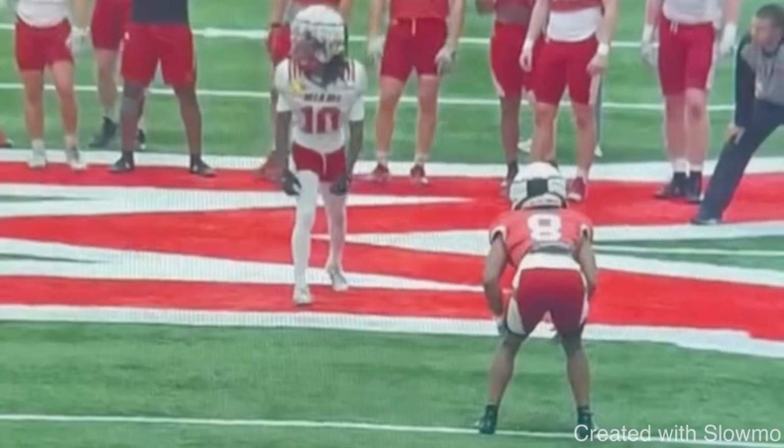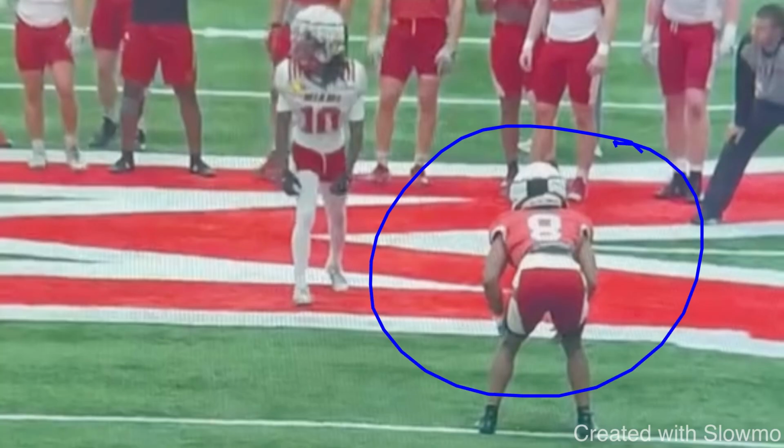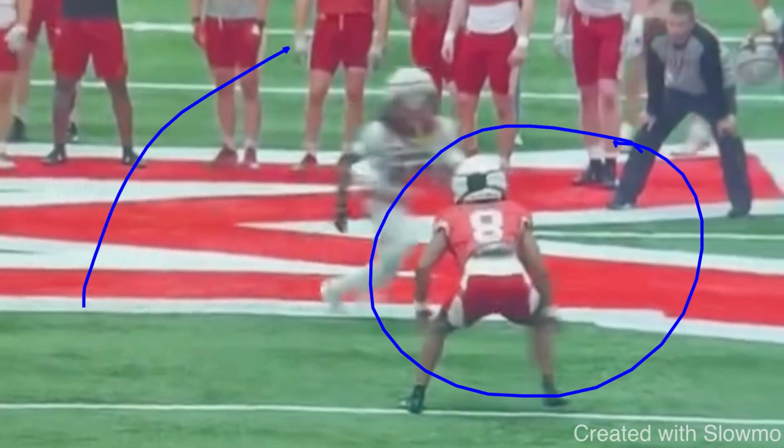Today we're going to be breaking down some things that all elite wide receivers do. So the first thing we're going to be discussing that elite wide receivers do is they understand how to manipulate leverage and defensive coverages as a whole. This has to do with a pre-snap process that every single wide receiver has.